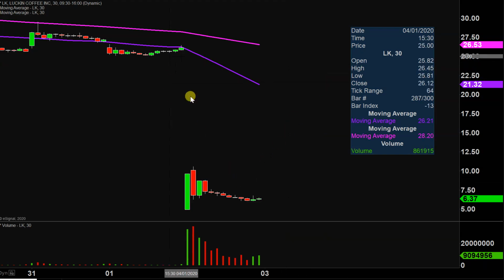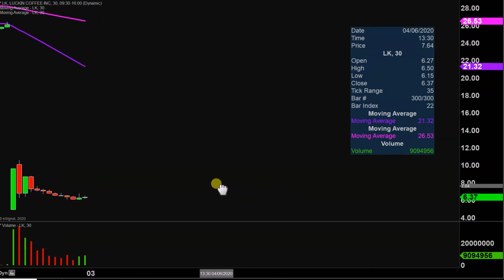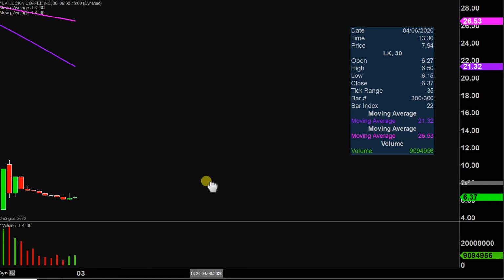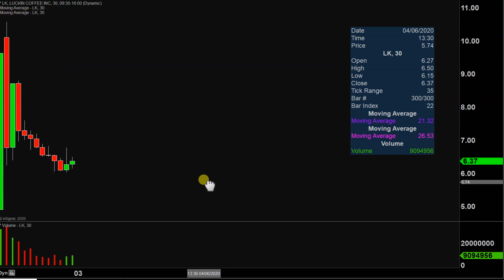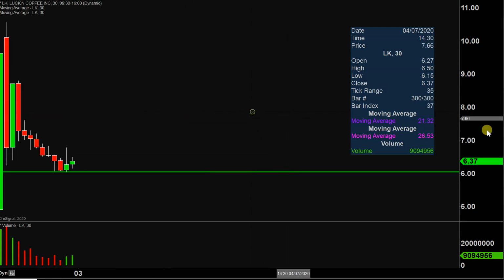Now, because of the big gap down and everything that occurred, what I'm going to do here is slide this all the way over here just so we can make the proportions a little bit easier to see as far as the movements to watch going forward. So there we go. The first key level of support to watch going forward, and that a lot of people will be watching, is right here at that $6 mark.